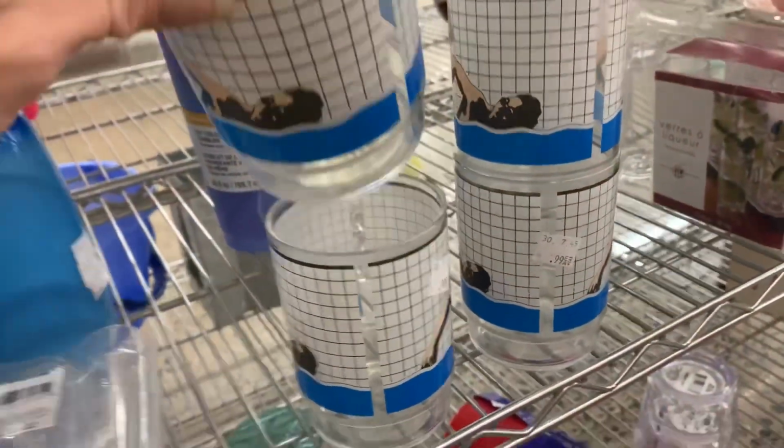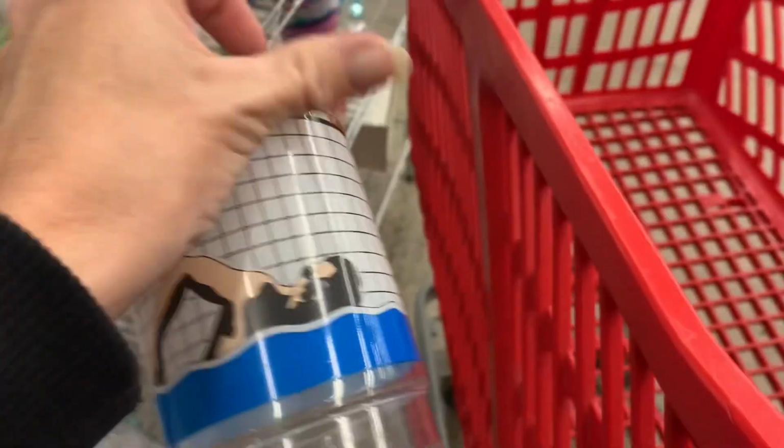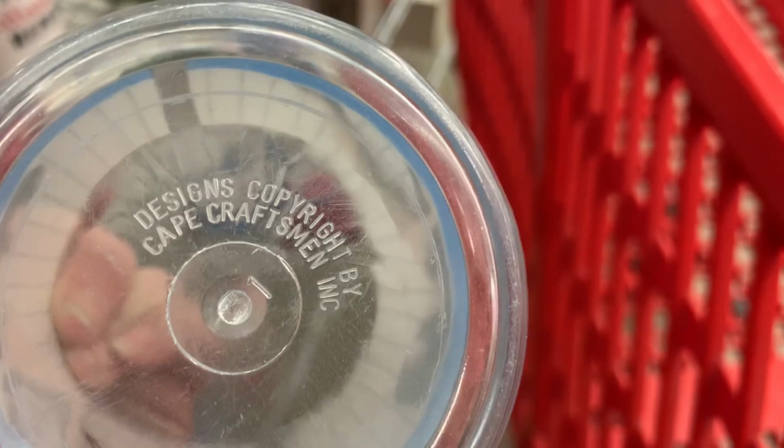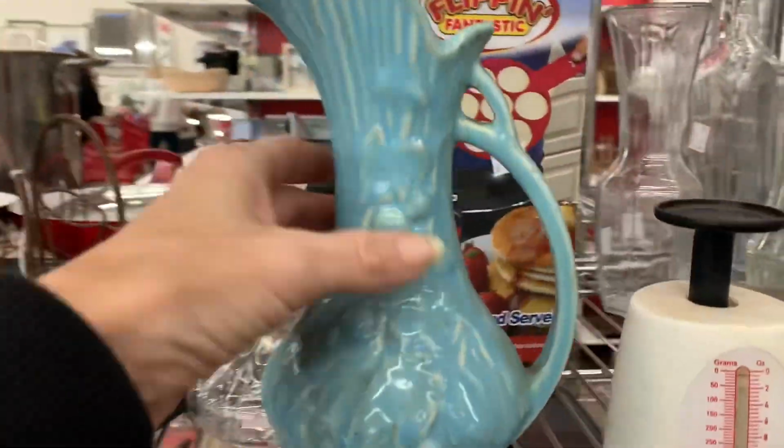And then these were cool. These are like so 80s. As soon as I saw them, a lot of memories went flashing through my head of different school supplies and things because that graph pattern was so common. It just was very nostalgic for me.